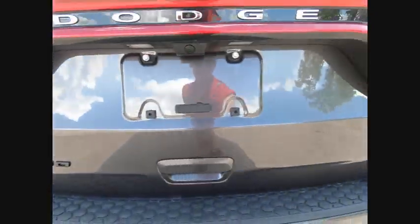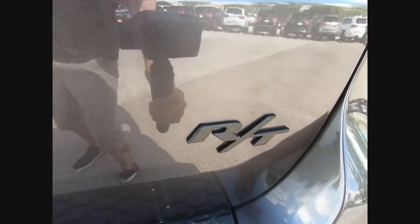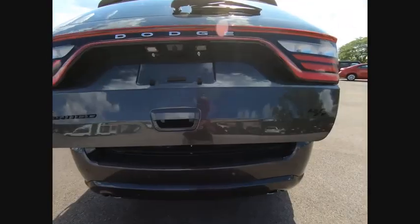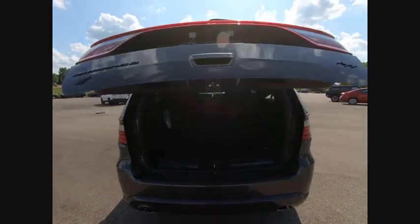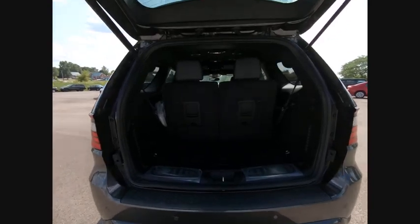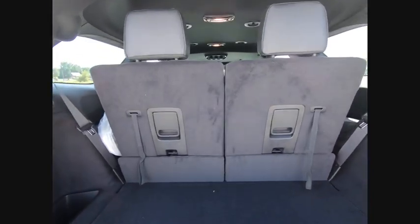Here are some of this vehicle's great options: electronic stability control, power lift gate, brake assist, traction control, remote keyless entry, fog lights, speed control, four-wheel disc brakes, front license plate bracket, rain sensing wipers.